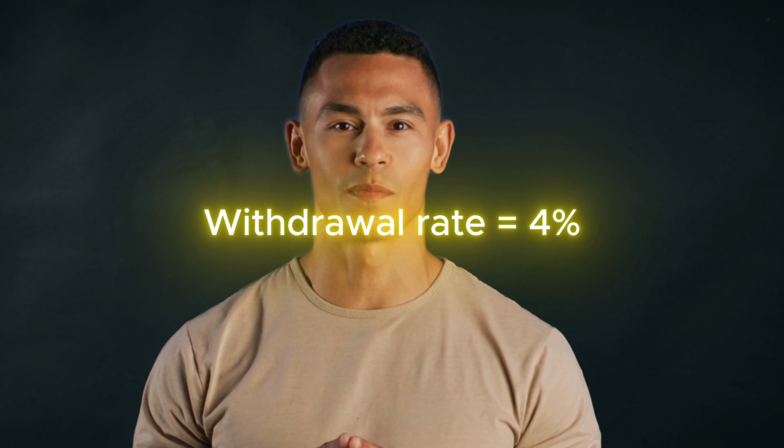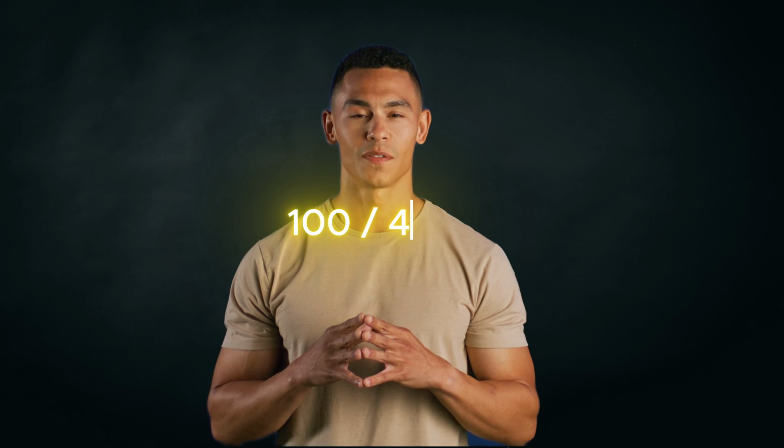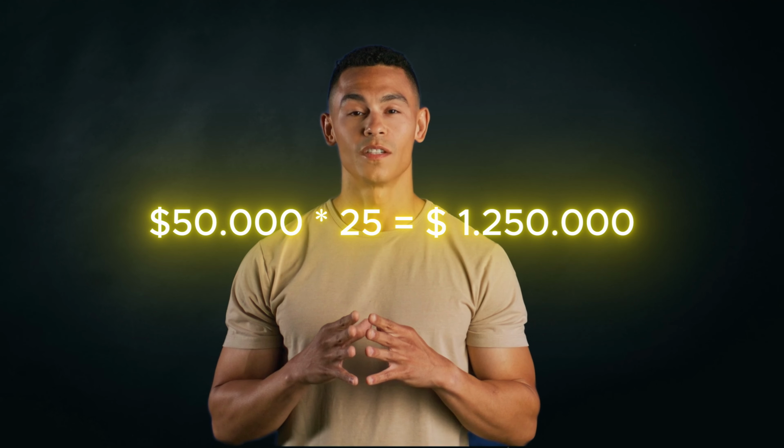Next, decide on a safe withdrawal rate. A common rule is 4%, which means you can withdraw 4% of your investment portfolio annually without running out of money. Divide 100 by 4 and you get 25. That's your multiplier. So, if your annual living expenses are $50,000, your financial independence number would be $50,000 times 25, which equals $1.25 million.